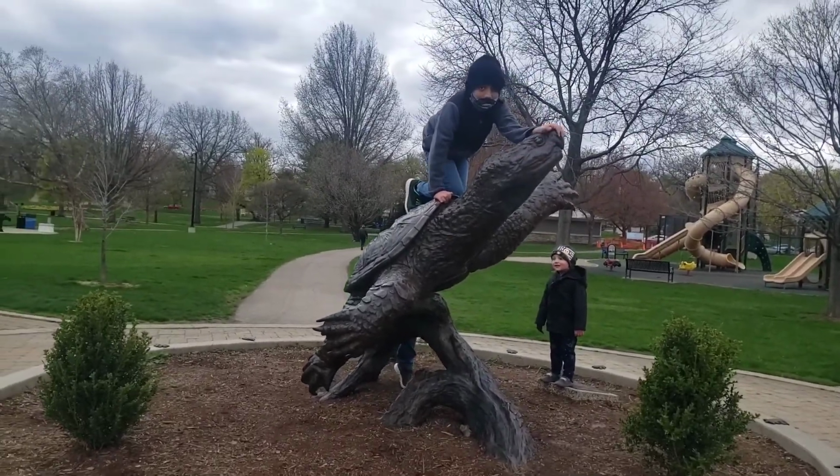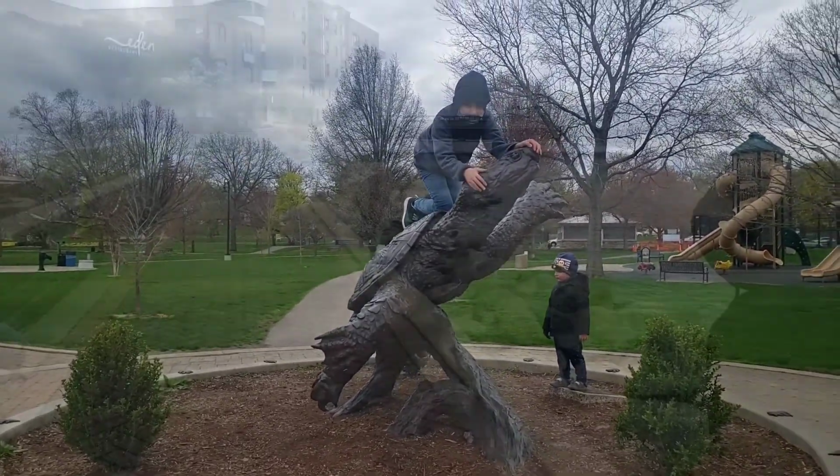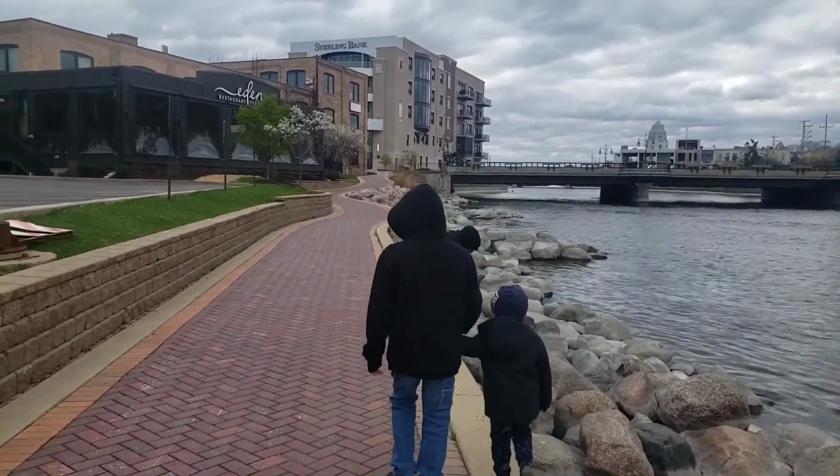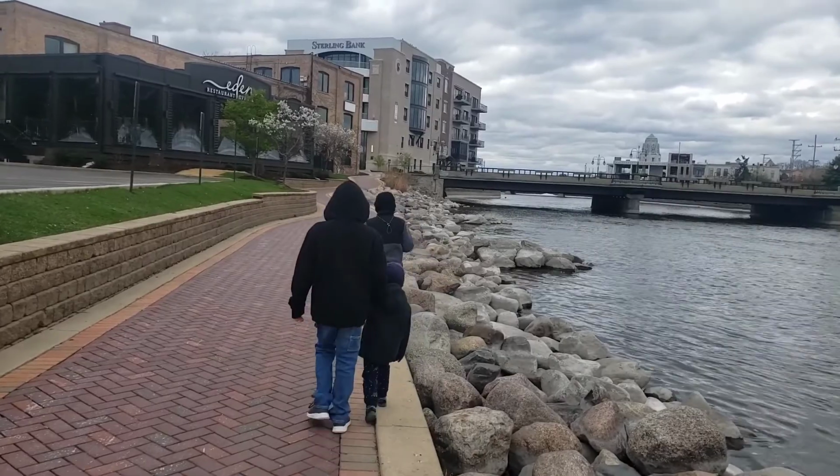The walking path around the park is only about half a mile, but it's very pretty. If you want to walk longer, you can just follow this path that goes right to downtown St. Charles.